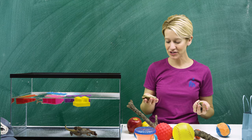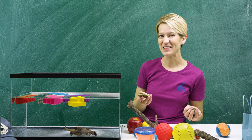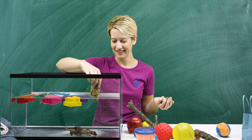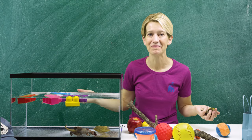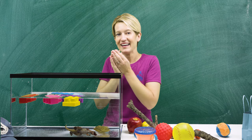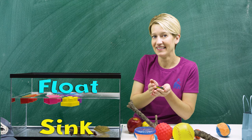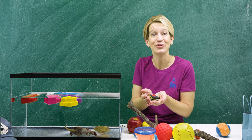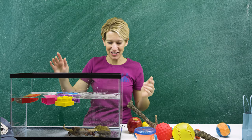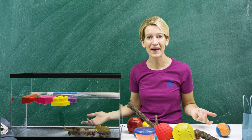Okay, so let's start with the big rock. I think it's gonna go to the bottom. Are you ready? Yep, straight to the bottom. Now let's try the small rocks. What do you think? Float or sink? Yeah, I think they're gonna sink too. Let's find out. Oh, splashing. Yep, you were right. They go straight to the bottom.